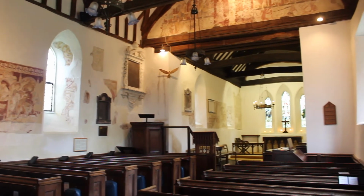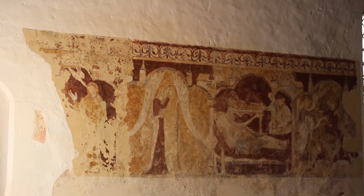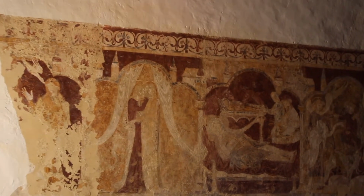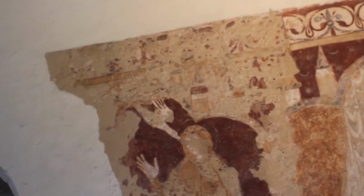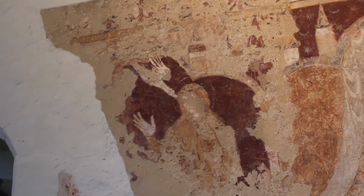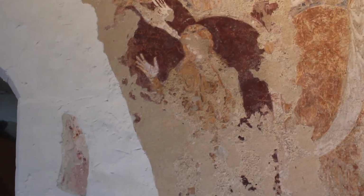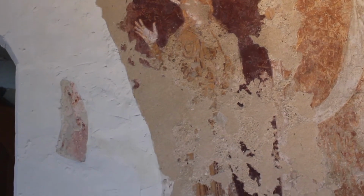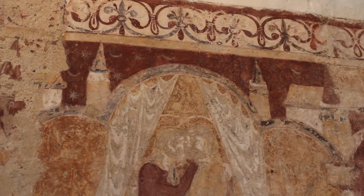I think the most significant is this beautiful nativity scene, which has the different stages of the nativity. So on the left you can see the Annunciation with the dove coming down to visit Mary. Sadly the angel is a little perished now. The next panel shows the visitation of Mary to her cousin Elizabeth, who was expecting John the Baptist at the time.